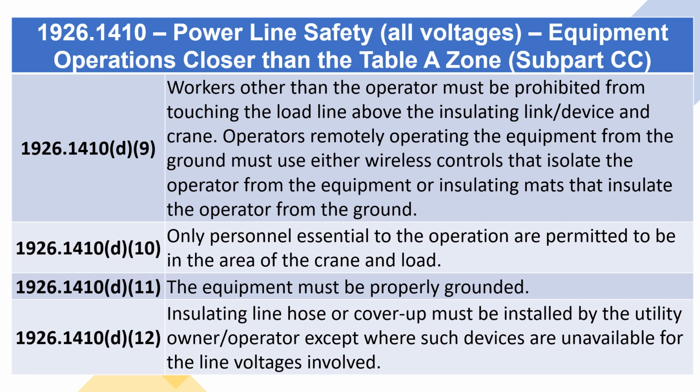1926.1410 D.10. Only personnel essential to the operation are permitted to be in the area of the crane and load. 1926.1410 D.11. The equipment must be properly grounded. 1926.1410 D.12. Insulating line hose or cover-up must be installed by the utility owner/operator except where such devices are unavailable for the line voltages involved.